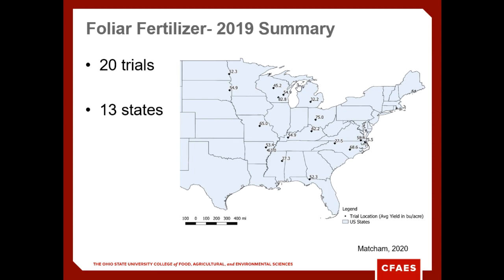So we have 1-year foliar fertilizer data. Manny from Michigan State participated in this trial as well. We had 20 trials across 13 states, which is great, so we worked with a lot of agronomists. In Ohio, we only had 1 trial here in South Charleston. We wanted one in Wood County, but when planting became tight, this project got cut there because it was really hard to plant. But you can see the range of states we had: Minnesota, Wisconsin, down to the Georgia, Florida line. A range across the U.S.